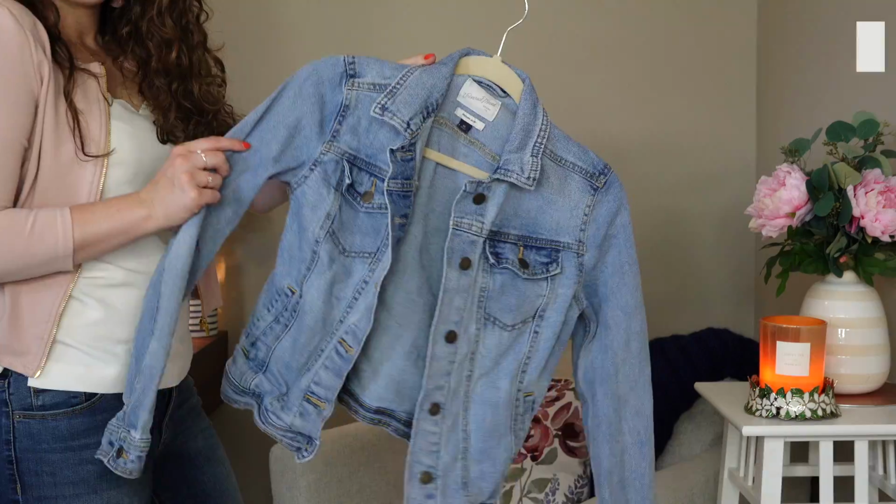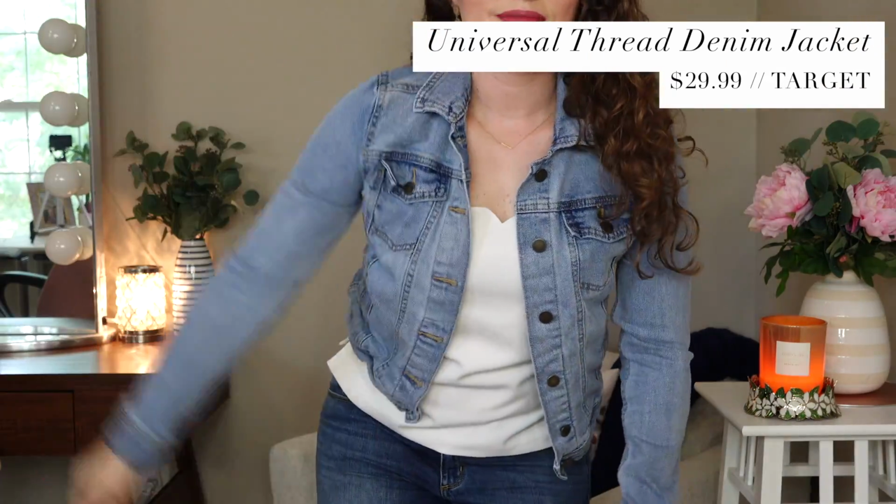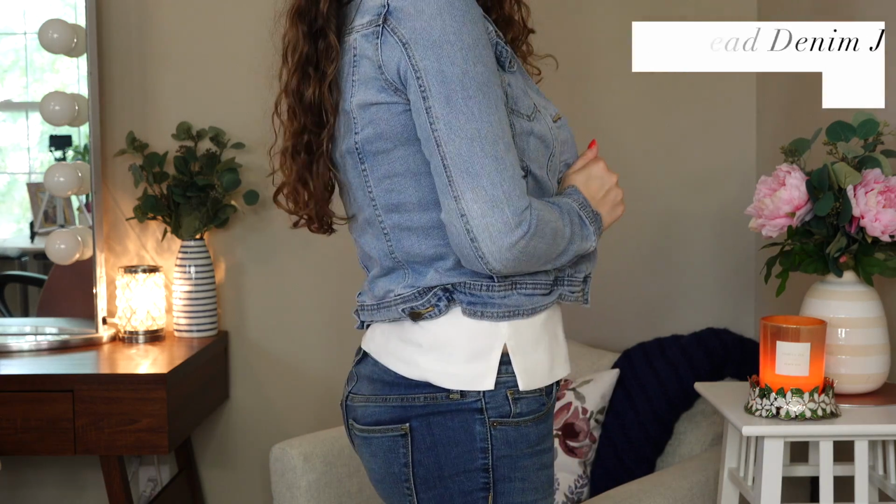Okay, next favorite is this jean jacket from Target. It's their Universal Thread brand. I'm almost positive they still sell it, and I've seen it online, so I'll link it online. If you have been searching for something that pulls every outfit together, you're looking for a jean jacket. I'm telling you, I don't think I've ever been into them my entire life. I've owned one when I was maybe in high school and I never wore it because it wasn't comfortable. It was really stiff. And so I've gone 30 years of my life without a jean jacket.